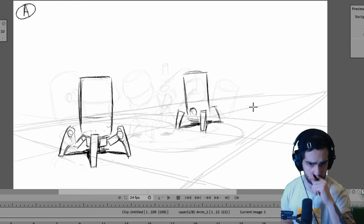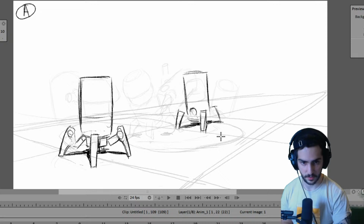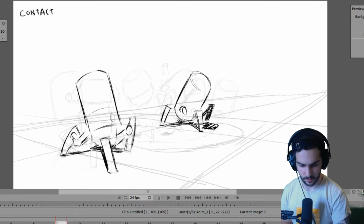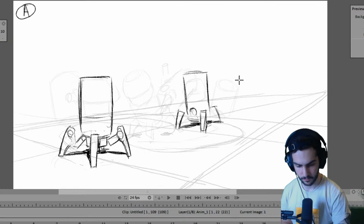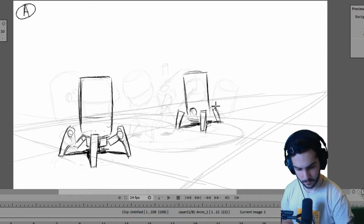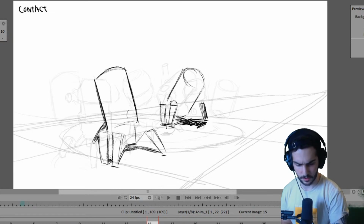Wonder if I can get that same rough look in Harmony. Yeah, of course. It's just a pencil brush. It's not you doing anything crazy. Again, this is just the rough pass, so I'm not too concerned about the quality of the drawings just yet.